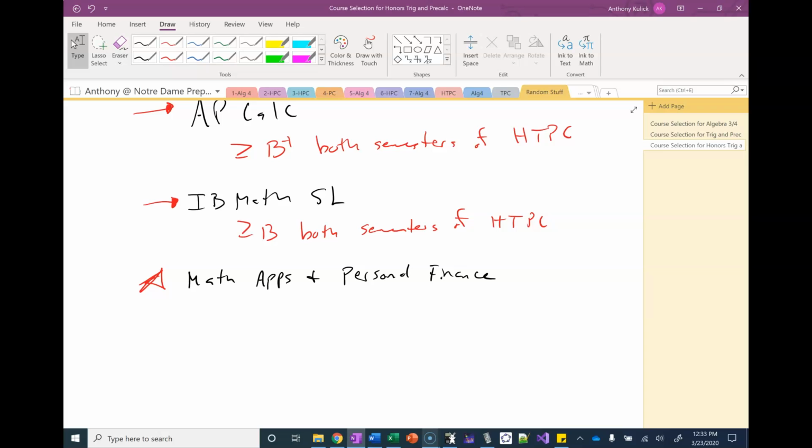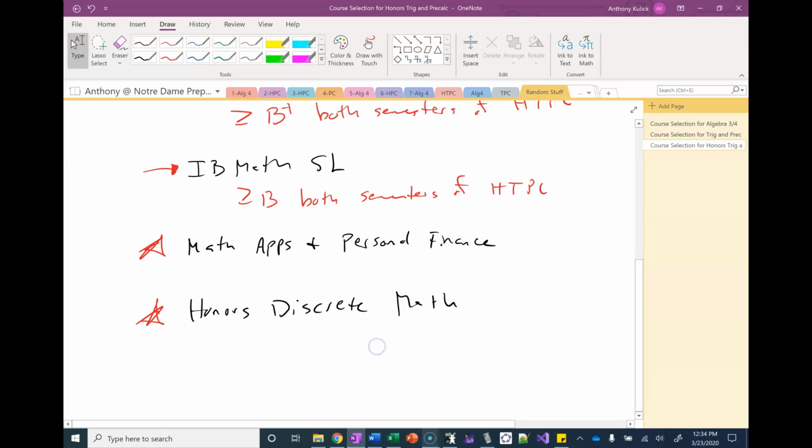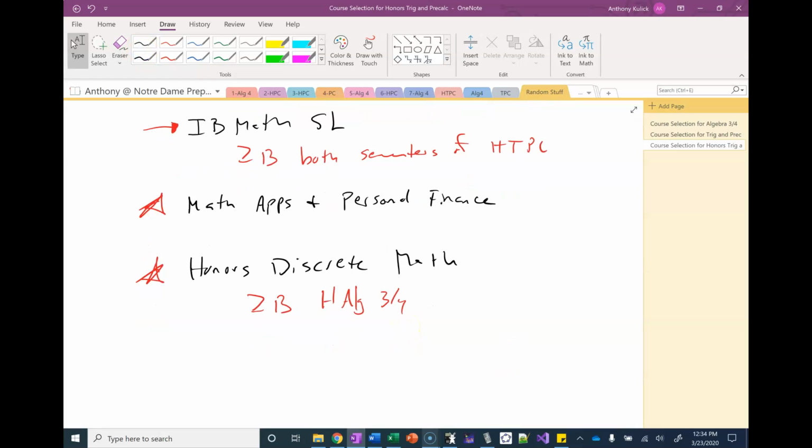And I think our last option here is the honors Discrete Math course. While I don't know for sure who's going to be teaching any of these other courses, I do know for a fact that I will be teaching this one. There is a prereq for this course, but it's based on your honors Algebra 3-4 grade, so you need at least a B in honors Algebra 3-4 for both semesters. But let me tell you a little bit about this course.